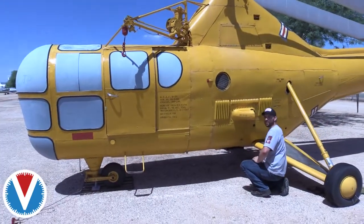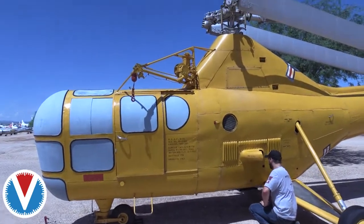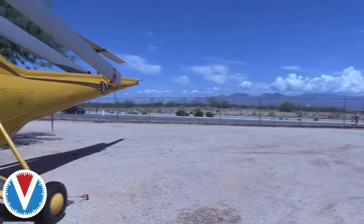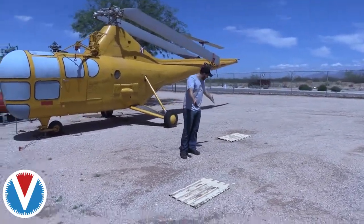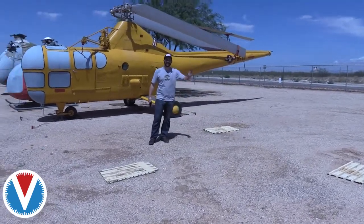Well, it looks like this one's running on hopes and dreams. We got no engines, Ted. It's doing better than this one. This is the stealth helicopter. Wonder Woman's airplane? Yeah, this is the prototype stealth helicopter right here, look. It fits so much stealth in this bad boy.